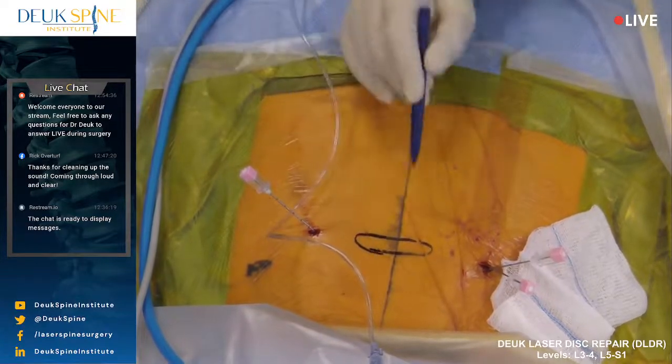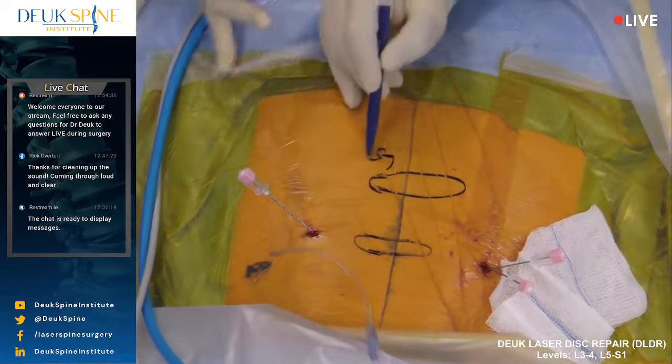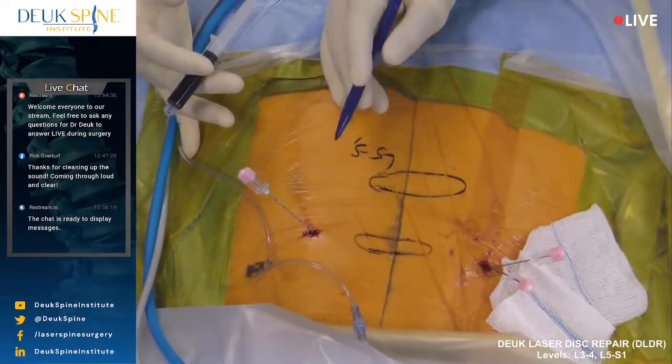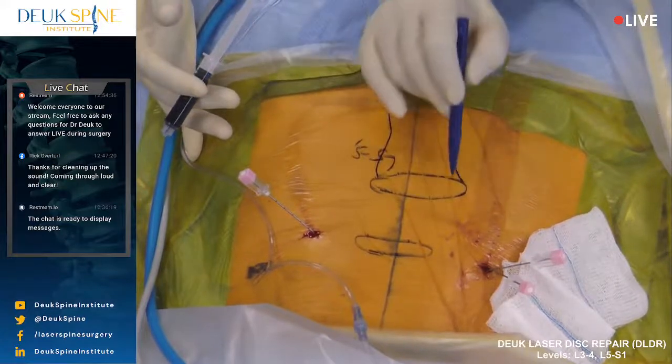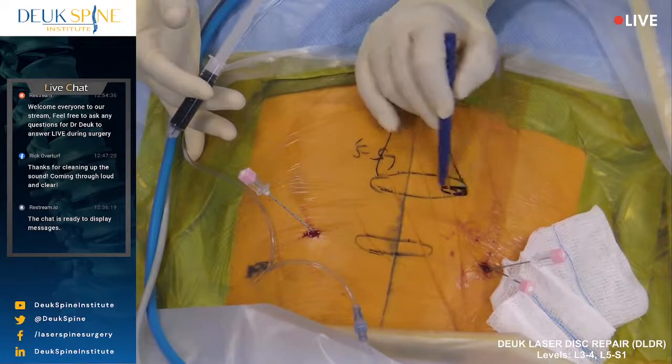All right, so she has two discs we're going to be working on today. One is L5-S1. It's the bottom disc in the spine, the very last one at the bottom, just above the tailbone. Tailbone sits here, and that's the disc. And she has a tear on this left side with a small herniation.